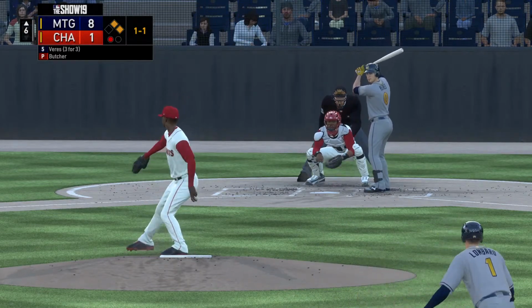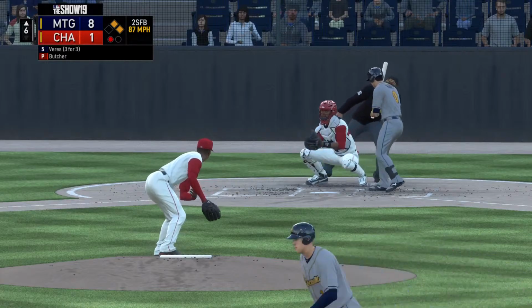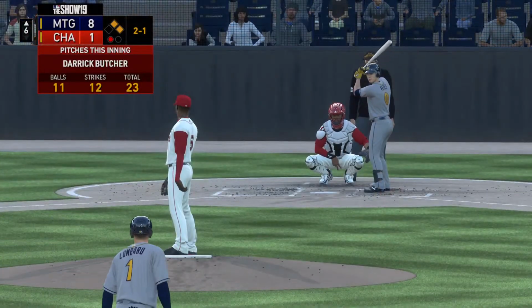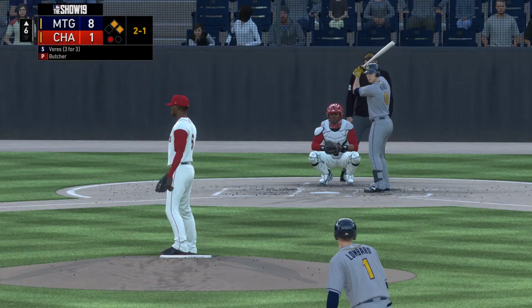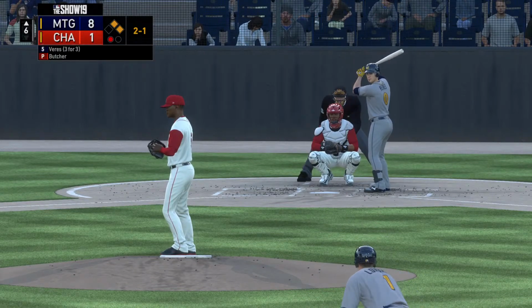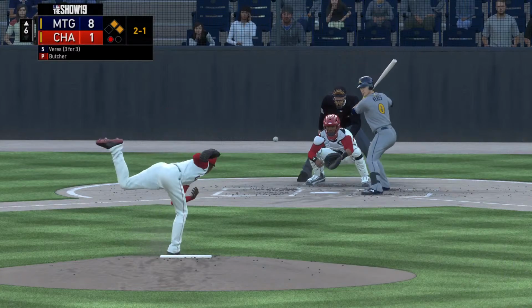In now, Octavio Veras. And able to lay off the fastball away here. 2-1 now. Got to believe the manager didn't have this in mind when he went to the bullpen. This reliever's got to step up right here. It's starting to tickle a little bit after getting hit around early.